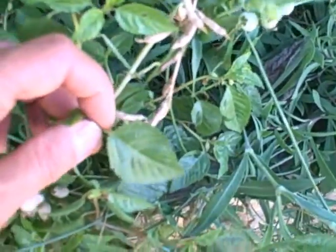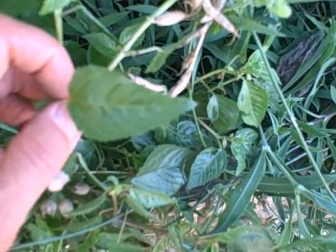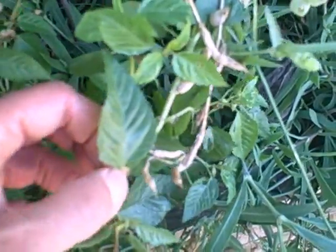Moving right along, we got this plant here. It's kind of mixed in. This is actually called the Egyptian spinach. Egyptian spinach is very high in nutrition. Probably maybe even more nutritious than kale, but it's a relatively unknown plant. And these guys have a nice mild flavor as well.